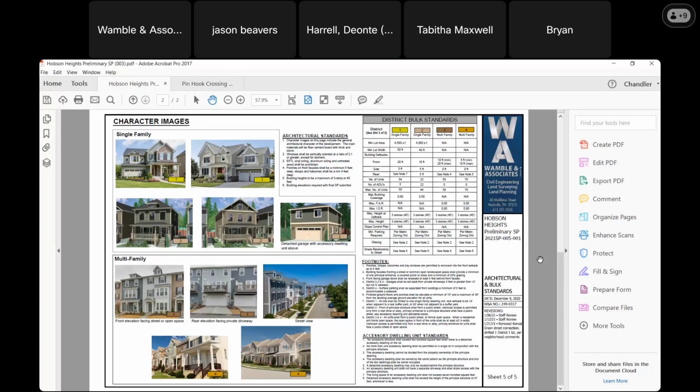I'm sorry, I'm in the chat. I'm trying to access the questions. Bear with me, everyone. Okay, so Larry has a few questions. Larry would like to know how much brick will be offered on these structures. He also wants to know, do you guys have any similar communities in the area? And, as the president of Long Hunter Chase HOA, he would like a meeting scheduled with announcements to the full HOA.